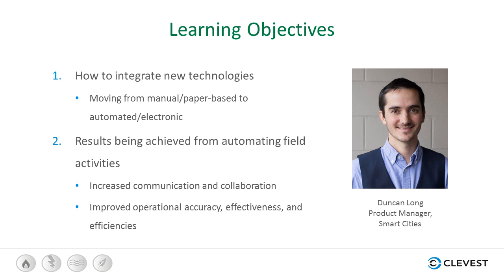The learning objectives for today's webinar are to understand first how to integrate new technologies, moving from manual and paper-based to automated and electric. And it's also on the results being achieved from automating the field activities. This can include increased communication and collaboration and improved operational accuracy, effectiveness, and efficiencies. So with that, I will turn it over to Duncan to get us started.